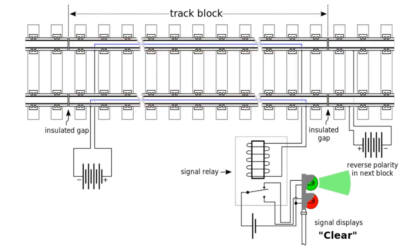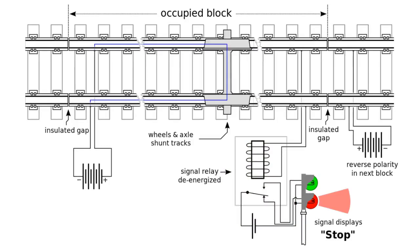A relay at the other end is connected to both rails. When the section is unoccupied, the relay coil completes an electrical circuit and is energized. However, when a train enters the section, it short-circuits the current in the rails, and the relay is de-energized. This method does not explicitly need to check that the entire train has left the section. If part of the train remains in the section, the track circuit detects that part.